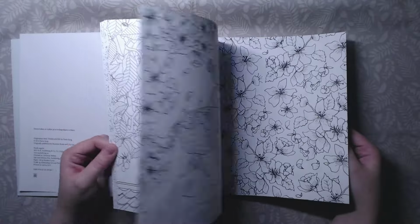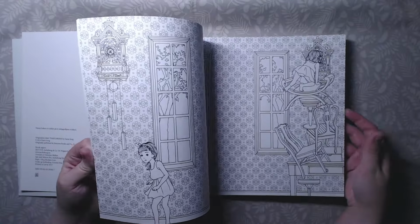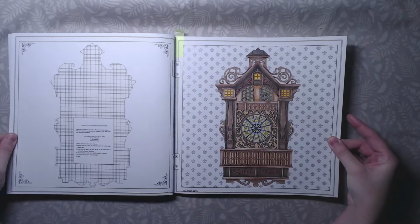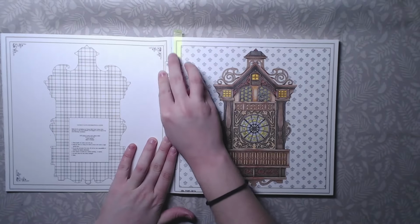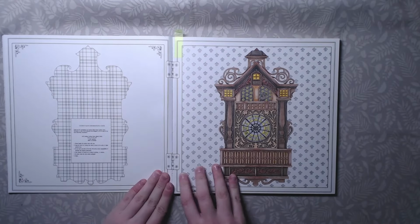But I have decided to give it another try. And I have done one page a long time ago. And that is... Oh, I did some stars. I did this one in 2016. See, I didn't even... I considered it done. But I didn't do the frame here. Maybe one day. We'll see.